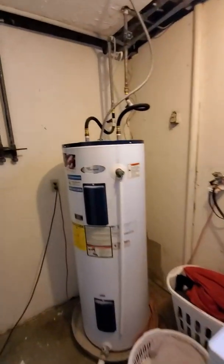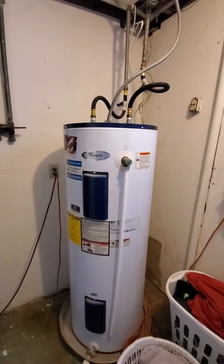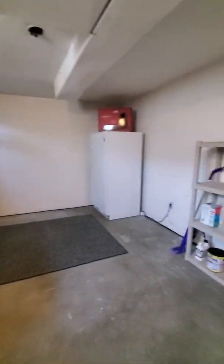Water heater. Let's see if there is a date on here. I don't see a tag, but this water heater is not new. I would guess it's probably at least 10 years old. Furnace. Let's see if we can get a look at it. I don't see a date tag on here either, but it's modern. Probably around 10 years old also. Anyhow, so there's your utility room.